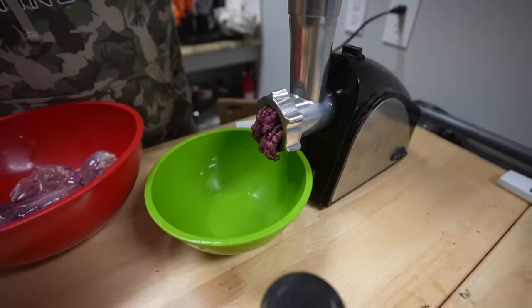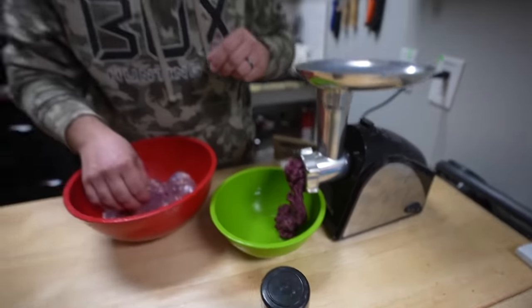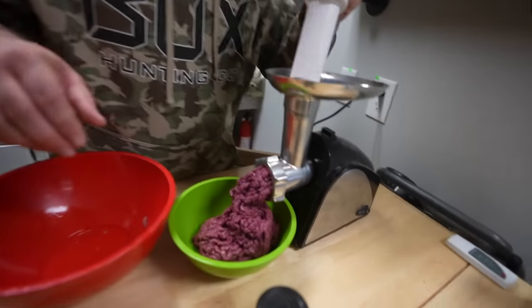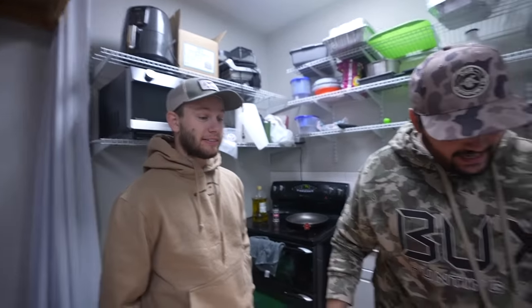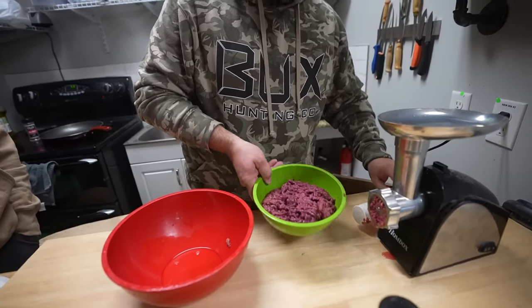There it is. Oh, she's eating. Hey, say it, don't spray it. That's a lot of meat, Banjo. A lot of meat. God dang, boy. That'll do, baby. That's a lot of meat.